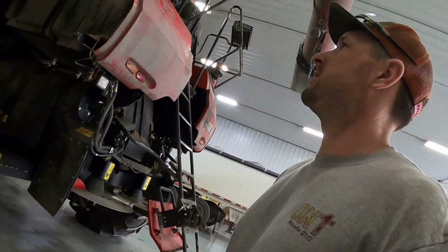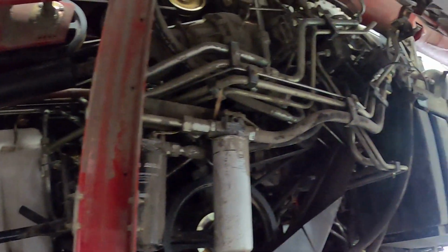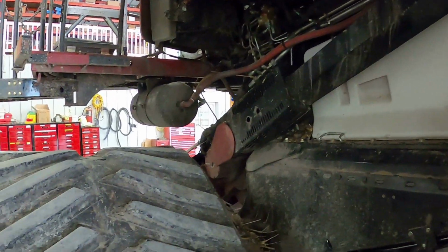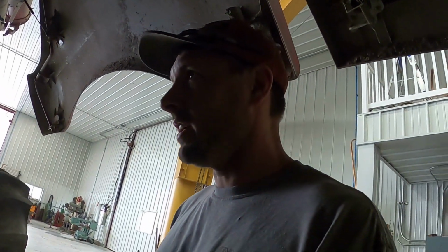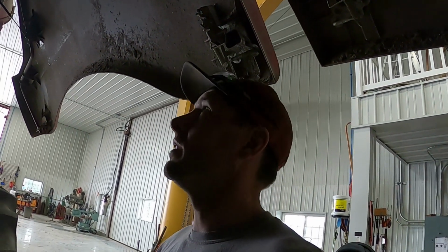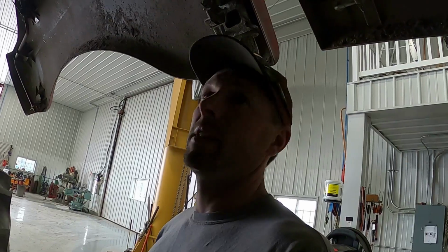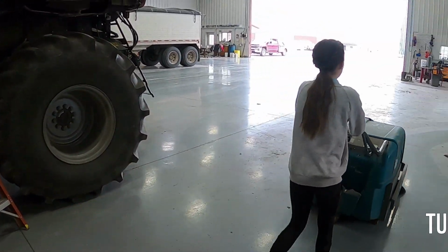Well, this isn't going to be near the job I thought it was. I just got to take off the added feature we put on, which is an extra air tank, and the big air line coming from the main air tank that Dad uses to blow off his throat. The combine we're getting doesn't have an air compressor on it. H&R's putting the air compressor on for us, so it'll be a lot easier than I thought. There goes the floor sweeper.